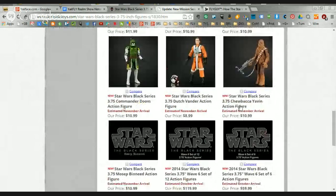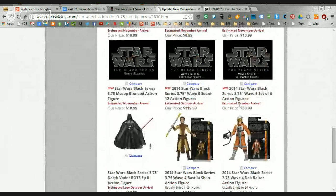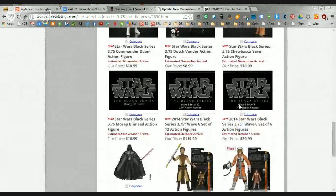The Leia, Doom, Mosep Benid, and a few other figures were placed up there. Yeah, lots and lots of new toys. Moet Benid is the Cantina alien.